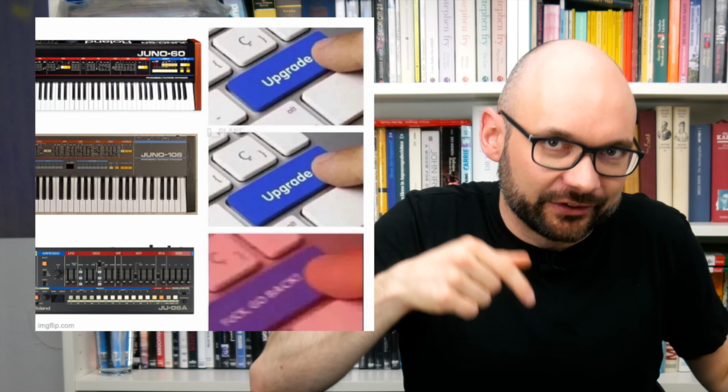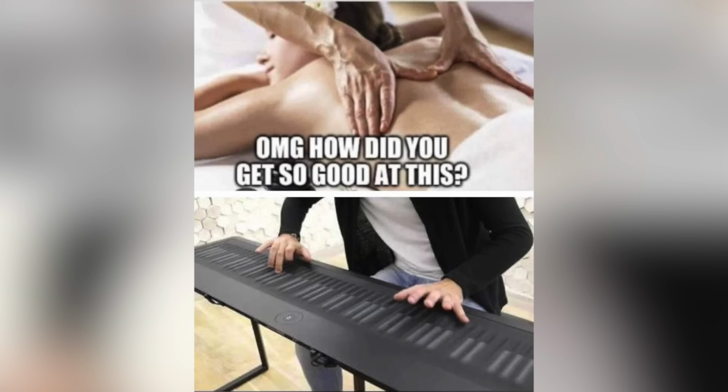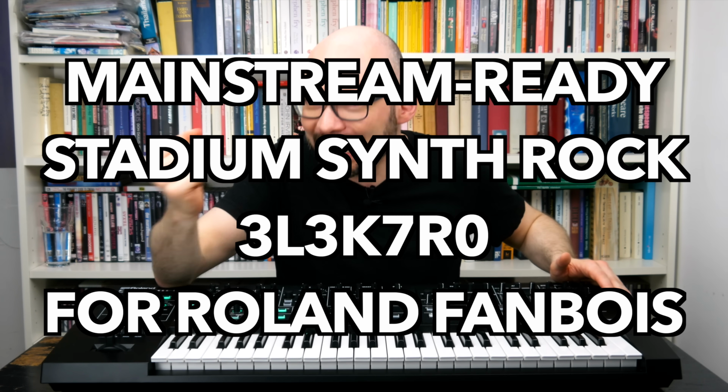If you liked the classic boutiques, you will love these plugouts. Generous UI, a polyphony count for grown-ups and a more professional implementation. In spite of all the criticism about the feature set and form factor, the synth engines are doing a pretty good job. Time to find out how polished we can make them sound in this mainstream-ready stadium synth rock electro for Roland fanboys.